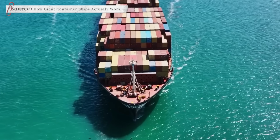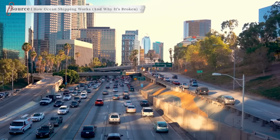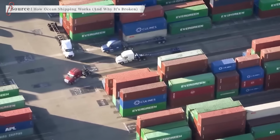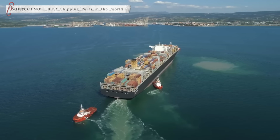Here's what makes the container story so remarkable. It didn't invent any new technology. No new materials, no new physics, no breakthrough engineering. It just established a common standard and let the rest of the world build around it. That's how a simple steel box became the foundation of the modern global economy.